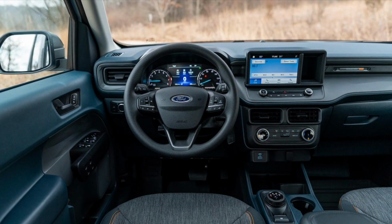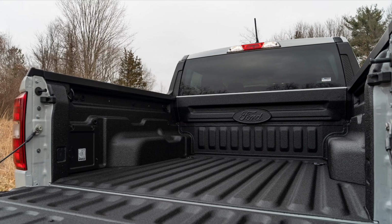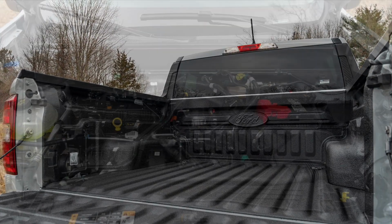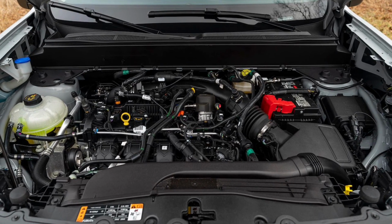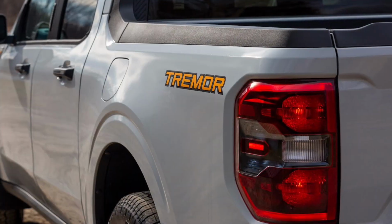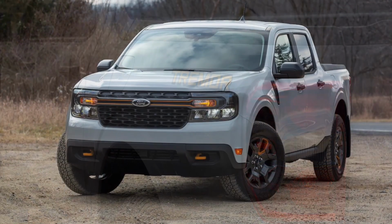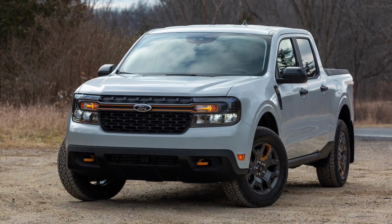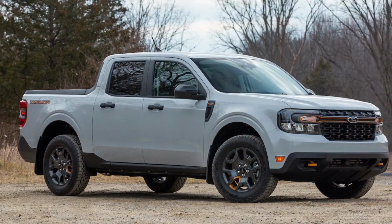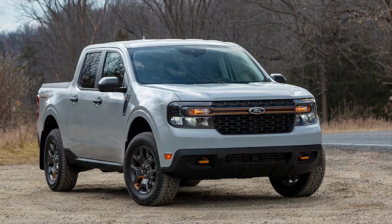Tremor trucks also get stronger half-shafts, a heavy-duty transmission cooler, and a low-speed off-road cruise control known as trail control. A unique front fascia, along with a hiked-up suspension, boosts the approach angle from 21.6 to 30.7 degrees. 17-inch Falcon Wild Peak A/2 all-terrain tires, steel skid plates, and 2 off-road driving modes, mud and ruts and sand, replace the sport and eco modes in standard Mavericks, and are lifted straight from the Maverick's other off-road kit, the $800 FX4 package we tested last year.